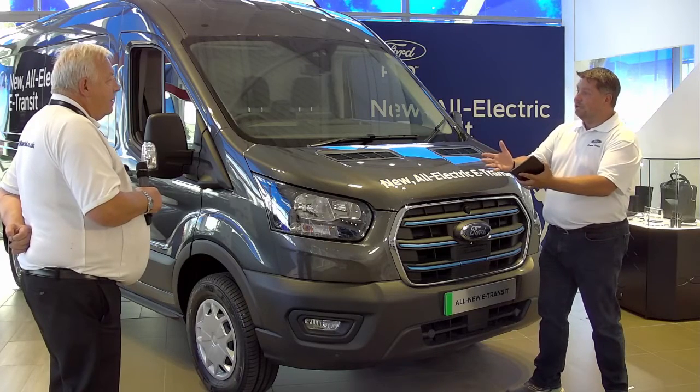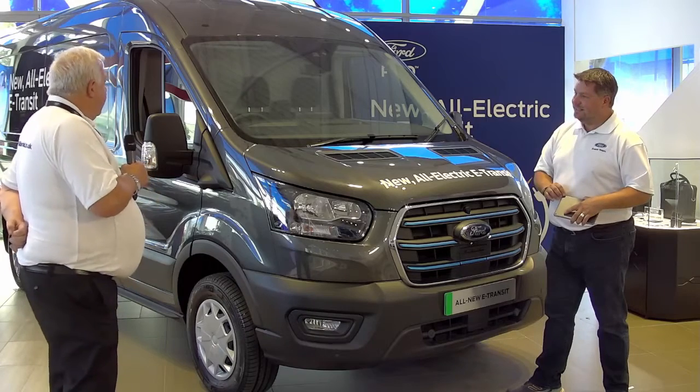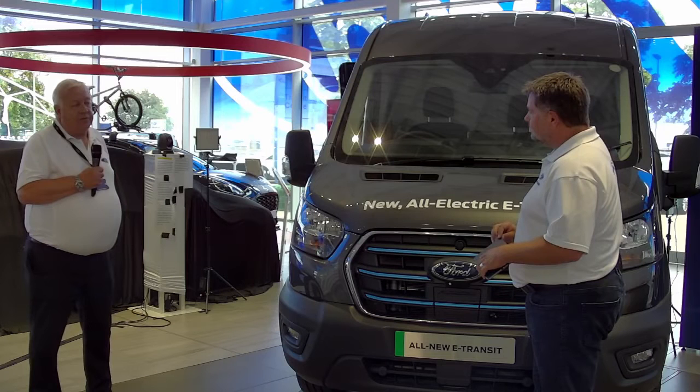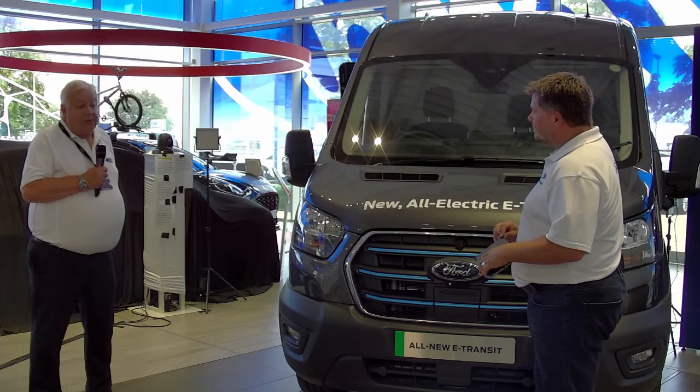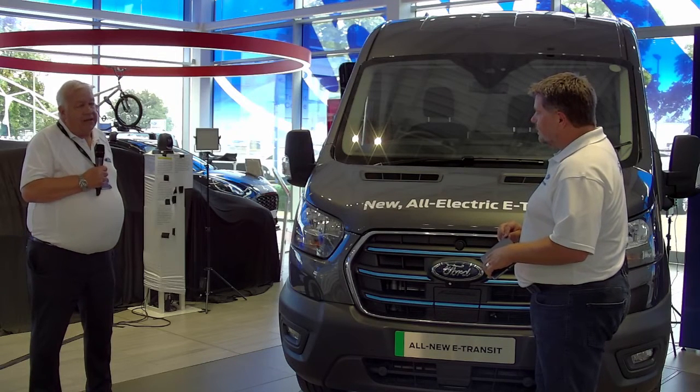Now, we've got some test drives going on tomorrow. Are we all set ready for those? Yes, we are. We've got 3 demonstrators available for test drive. We've obviously got several bookings already. Anybody that would like to come down for a test drive ad hoc is more than welcome, or to be sure to be able to drive a vehicle, please phone the dealership or email us, and we'll fit you in.